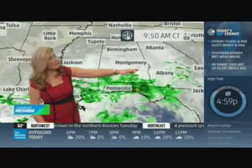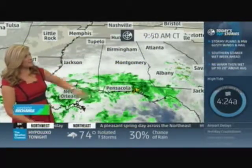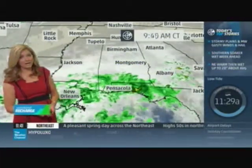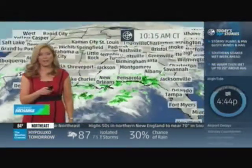For now, you can see most of the rain well off to the south of Atlanta, but southern Georgia on over towards southern Alabama. You can see where the rain is already coming down right now over towards Biloxi, Mississippi, New Orleans there in the French Quarter. We showed you that tower cam a little while ago.